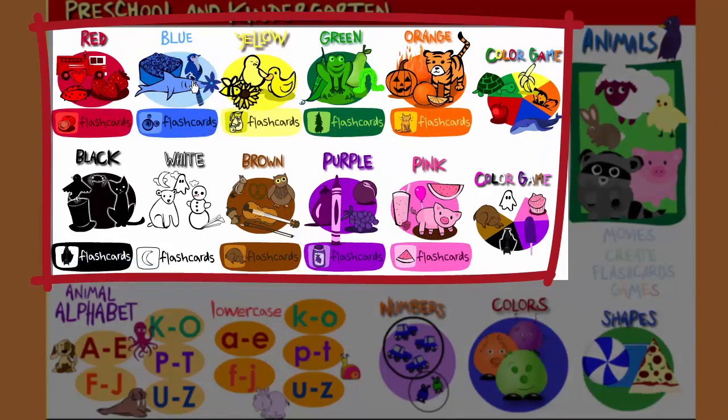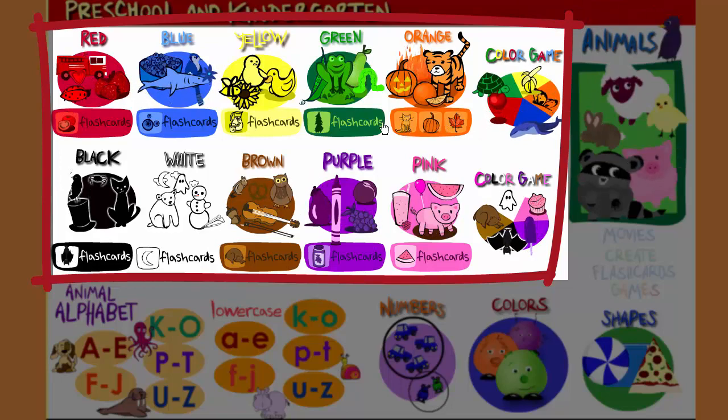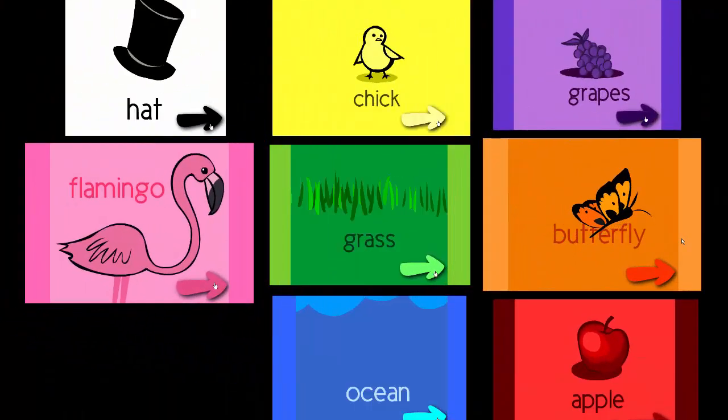Red, blue. That also have color flashcards. Orange flashcards. Green flashcards. Let's take a look. Apple. Oh, grass.